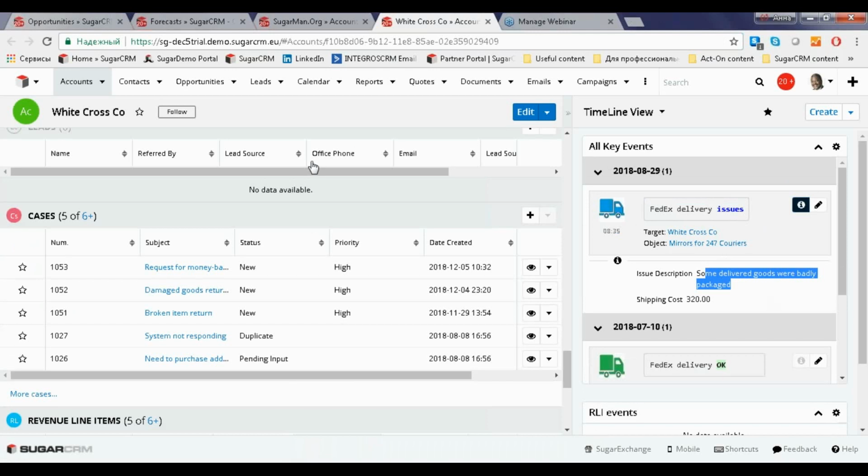You see that Sugar is a customer-centric software which gives you a full 360-degree customer view, providing you with information not only from the CRM itself, but also from external customer systems. So let's get back to the mentioned event. We encountered a delivery issue. Hence, I go and open up a case.